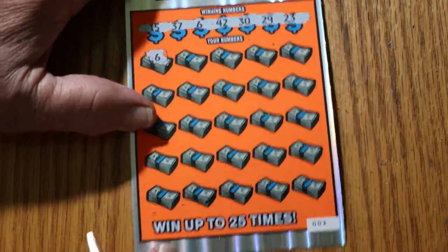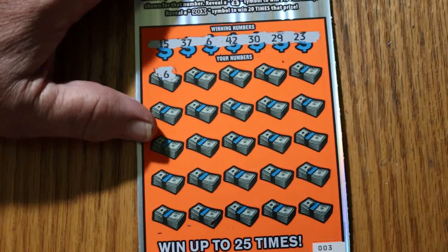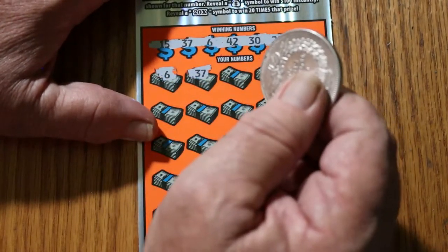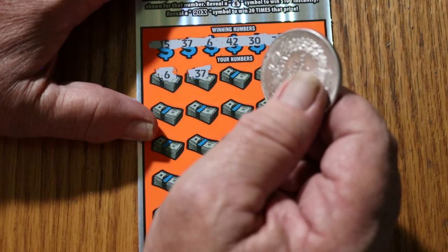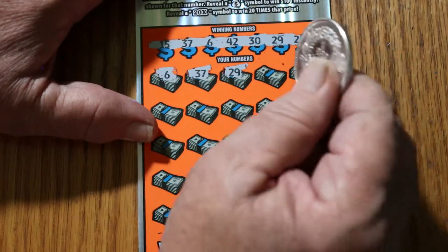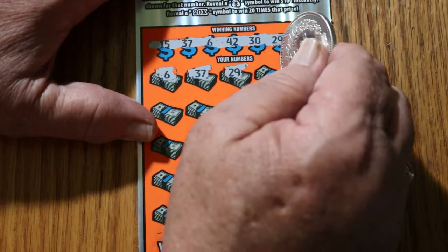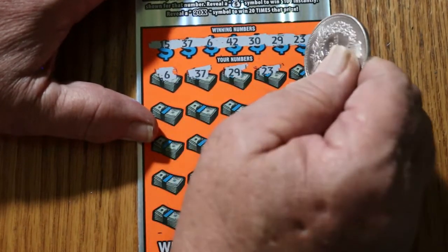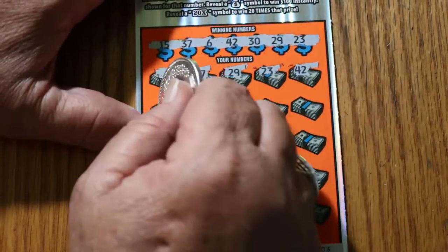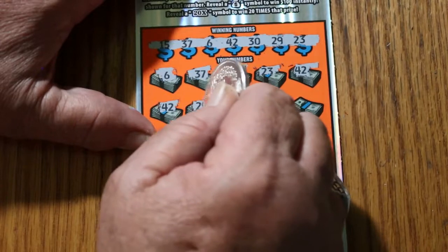Now, it says you can win up to 25 times here, so I've never had that happen yet. 37, oh, 2 in a row. Could this be the first time? 29, it was 3 in a row. I'm beginning to think I've done it. 23, yes. 42, yes. 42, yes, we've done it.